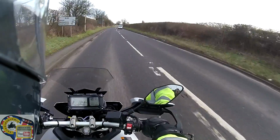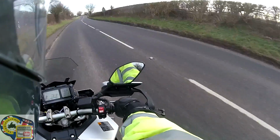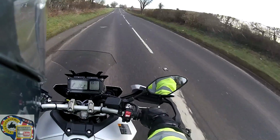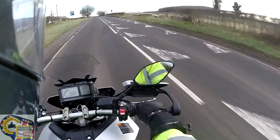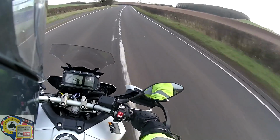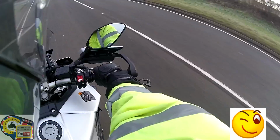So what gear am I in? Fourth gear. Fourth gear at 30 and it's still wanting to go. So what I'm going to do is just drop it down to second. This should be a little bit of fun. Ready? I'll tell you what though, there's quite a lot of vibration through the foot pegs. The speedo's 20% out, by the way, everybody.